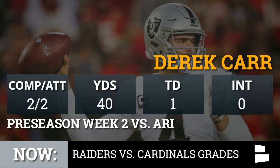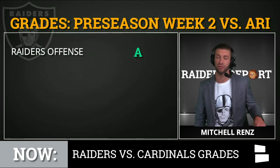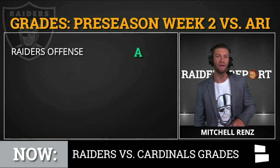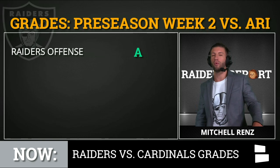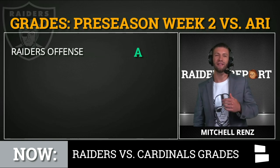So I'm doing grades here for the preseason Week 2 game versus the Arizona Cardinals. The Raiders played well against the Rams, winning that game 14-3. This game, they won as well, 33-26. So the offense, they get an A.